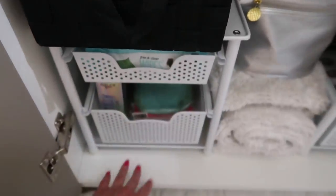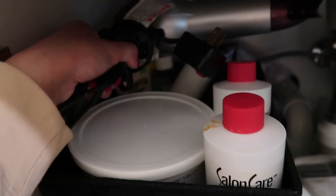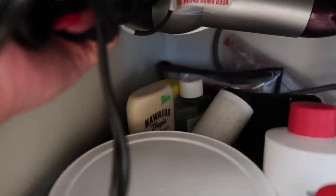And then on top here, I had this basket already. All of the things that were in these drawers used to be crammed in this basket, so I like how I have more room for that now. But I have all my hair care stuff, all my hair color stuff. This is bleach, from when I used to bleach my own hair, and I have developer. And back there I have my sun stuff, my sunscreen, aloe vera.